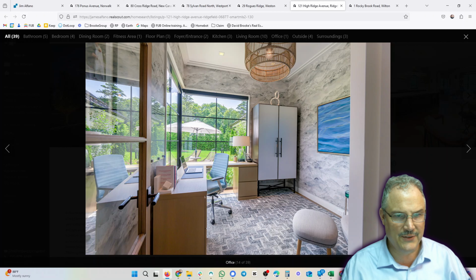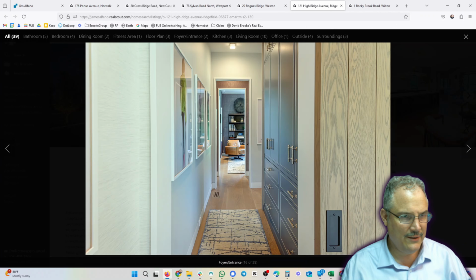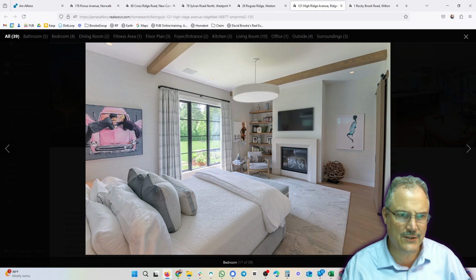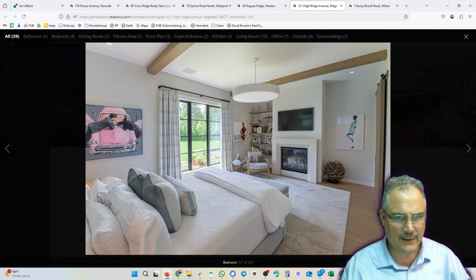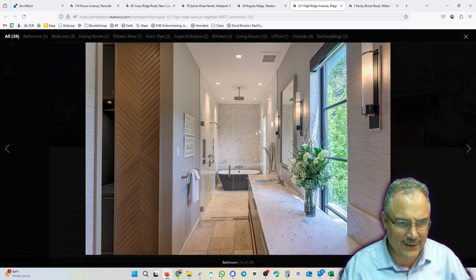What a wonderful office space this is. I don't know, it's just a great house. This isn't a hallway, they made this. Instead of a normal boring closet, they put these built-ins here. I'd love to see this in person. And this is a whole separate section.